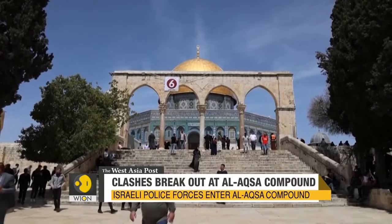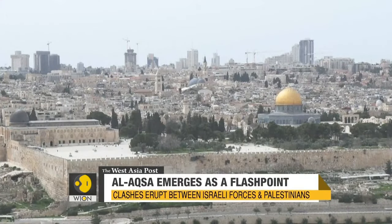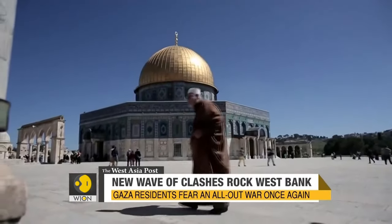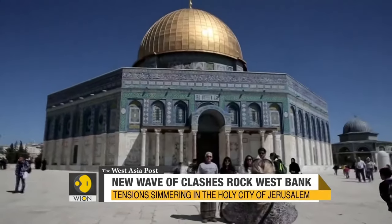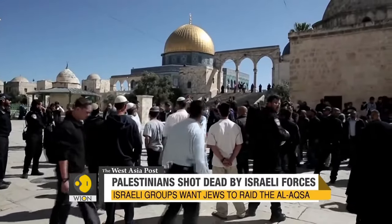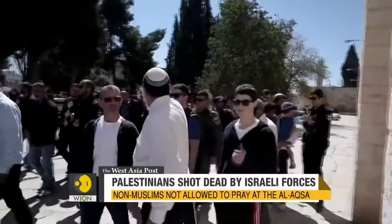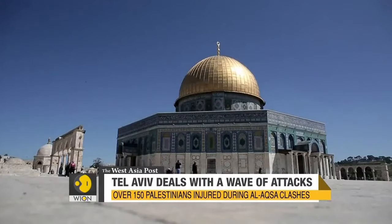In focus is the Al-Aqsa Mosque. This is Islam's third holiest site, a silver-domed mosque inside the 35-acre compound. This complex is referred to as Al-Haram al-Sharif, or the Noble Sanctuary, by Muslims. But the location is also considered holy in Judaism. For Jews, it is known by the name of Temple Mount. Jews believe the compound is where the biblical Jewish temples once stood.